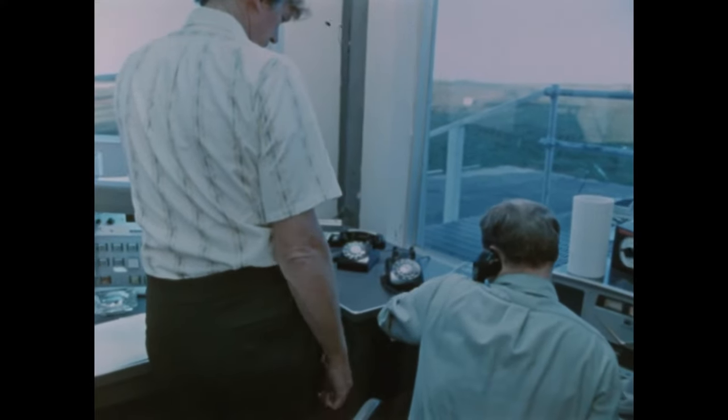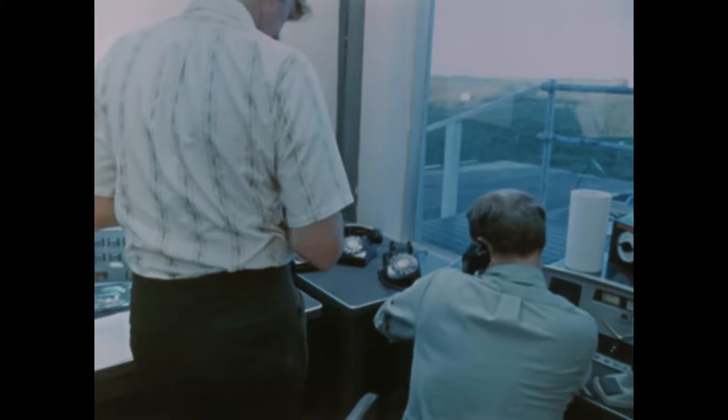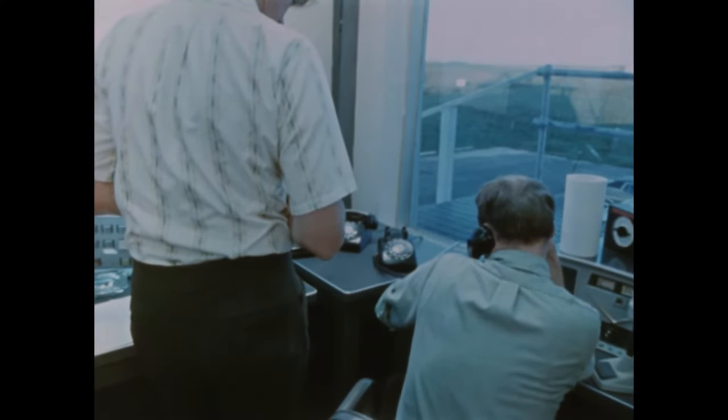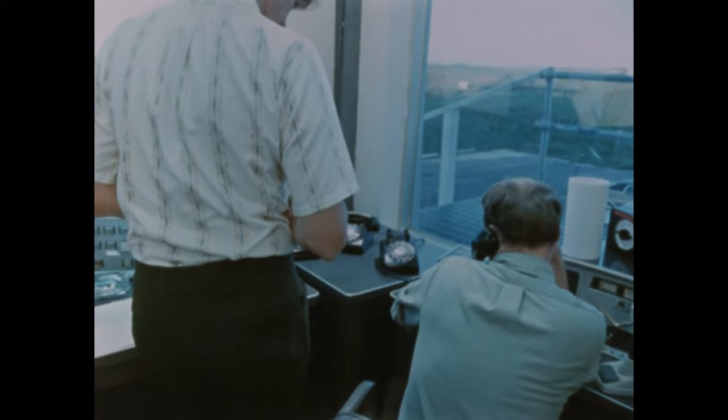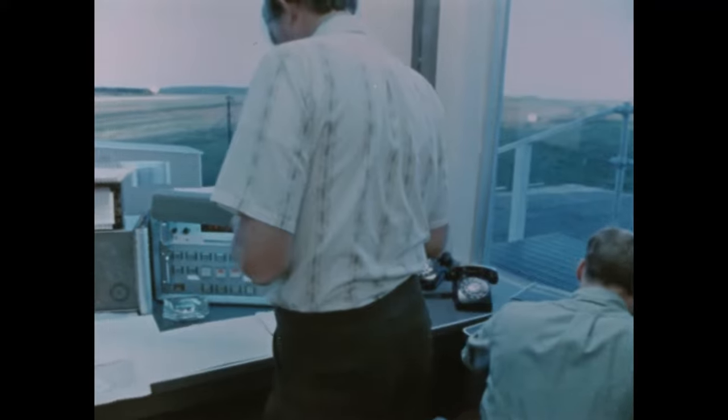744 Papa is out of 30,000. It's on the 215 radial Bray County. It's 58 DME. The balloon's position is reported to the FAA at 10,000 foot altitude intervals up to 75,000 feet.